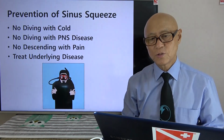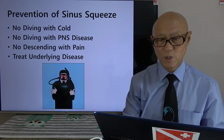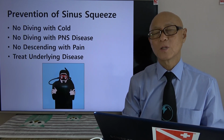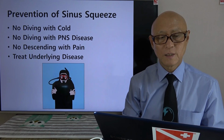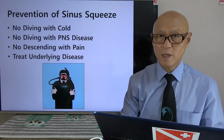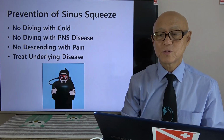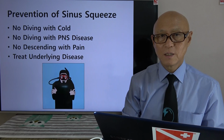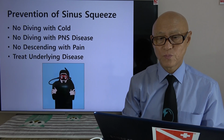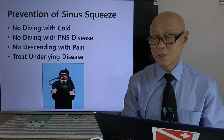So to prevent the sinus squeeze, what do we have to do? When we have a cold, no diving. When we have nasal cavity and paranasal sinus disease, no diving. We have to treat the underlying disease before we start to dive. When you have pain on your descent, don't descend. But the problem is reverse squeeze. You ascend, you feel pain, but you still have to come back out. You cannot live underwater. The pain you feel on the reverse block is really painful.